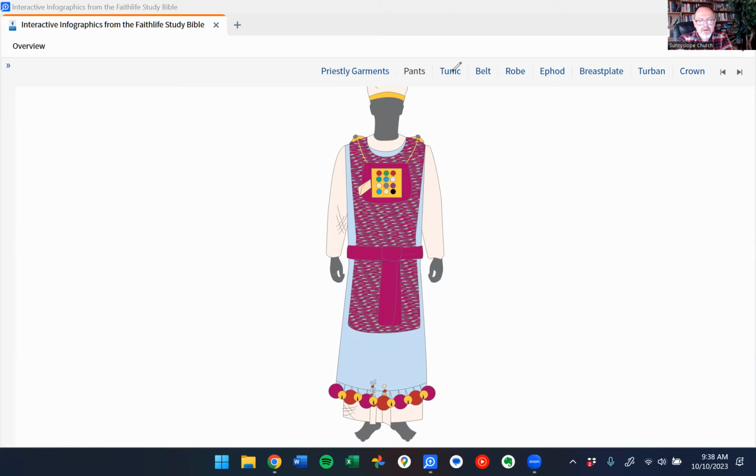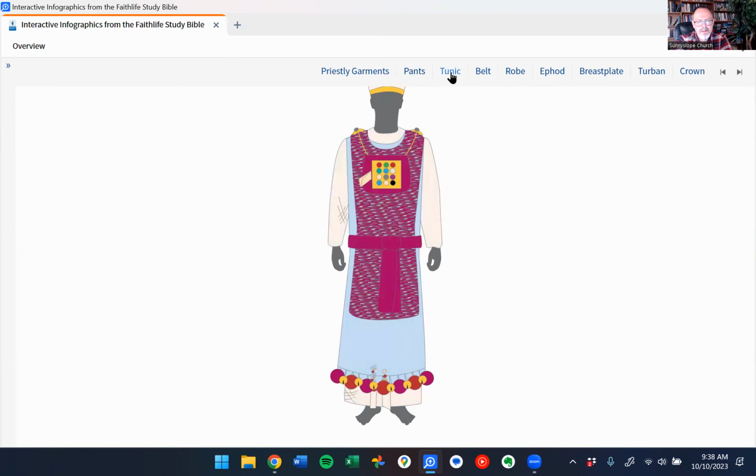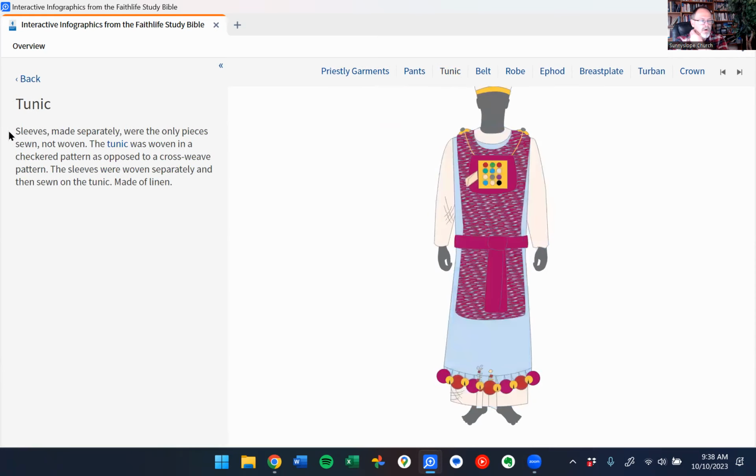Over top of the pants is then the tunic, and I'll show you that here in a second. The tunic is sort of the whole robe covering that the priest wore. Now, this did not necessarily play any spiritual or significant role, but it simply served to be the main covering over the priest. It was like their overcoat, you might say. You can see here, it was woven in a checkered pattern, and the sleeves were separate and then sewn onto the tunic.